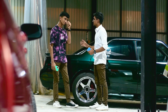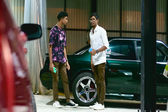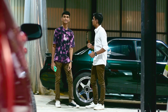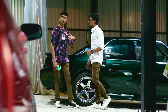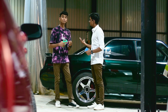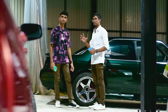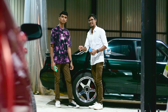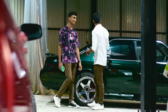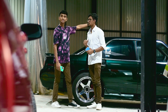Now this is a very custom color, and it was obviously done at Retro Performance, like we mentioned multiple times before, and they have done an absolutely beautiful job on this car. The paint has four colors going on: purple, dark green, black, and wine red. So it's a very odd mixture of colors, but damn, the end result is beautiful. So without talking too much, we'll dive into the interior of the car and show the goodies there.